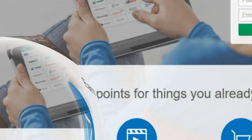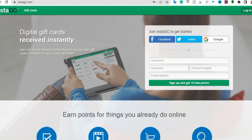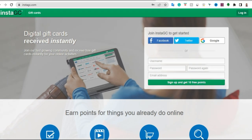Let me show you the website. This is the website which is called InstaGC. InstaGC is a platform that is ready to pay people like you and me to complete daily activities like watching videos, shopping online, all these things we do. We can get paid from this particular website.